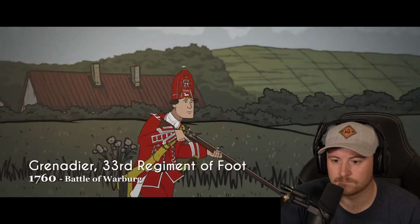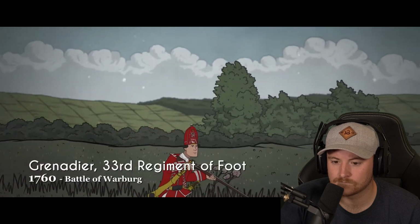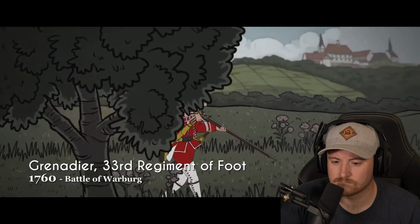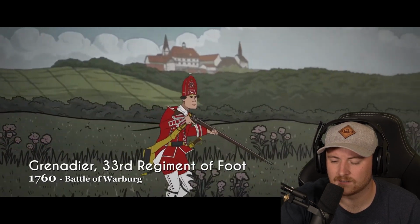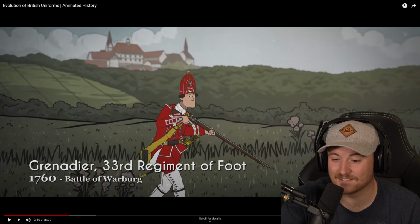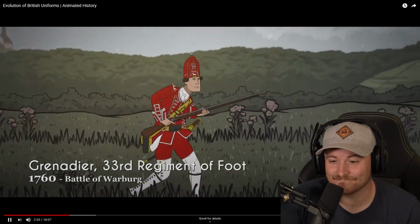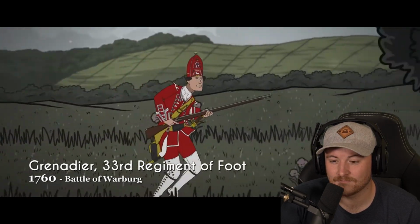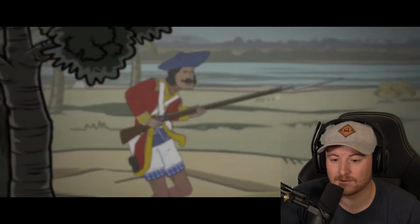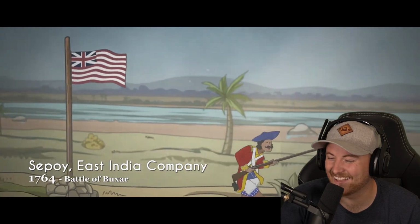Yeah. Defeating the French during the Battle of Warburg, along with their Hanoverian allies, British Grenadiers during this time were equipped with Brown Bess muskets and their peculiar Grenadier caps. That looks incredibly uncomfy. Look at that massive hat and look at the pants, the boots. The Brown Bess would remain in British military service for over 100 years, with variations and improvements over that period of time. Wow.